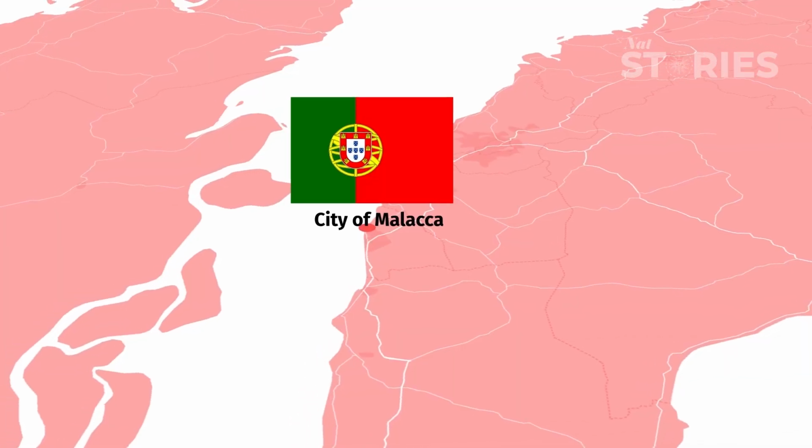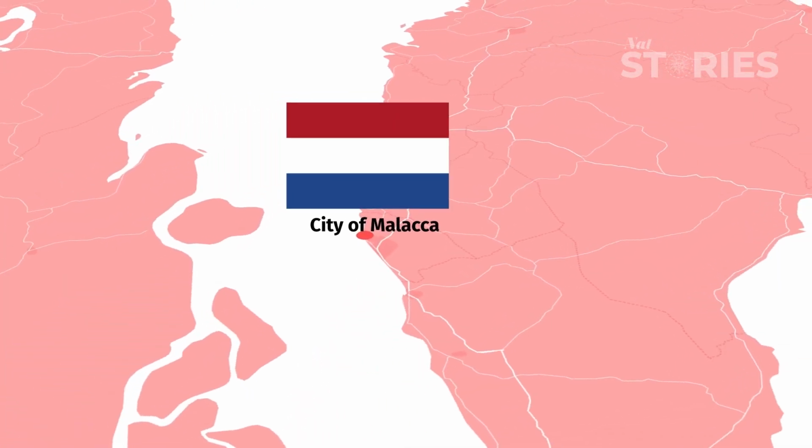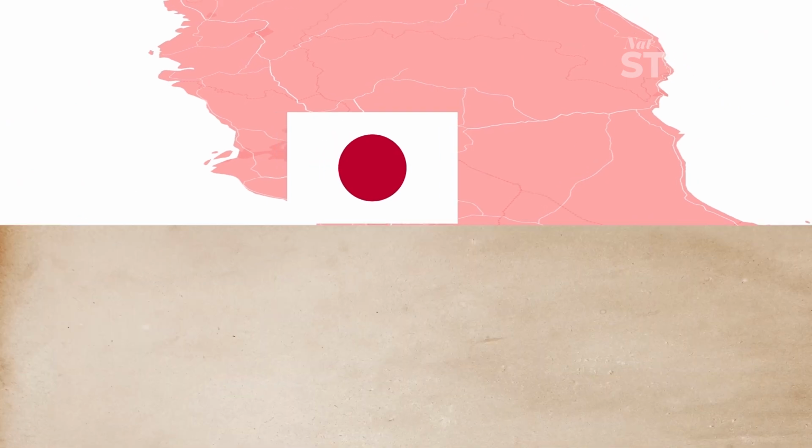So it is ships like these that the Portuguese used to attack Malacca and invade Malacca. And just imagine being a soldier defending your home in Malacca. It would be so damn scary just having these wooden massive monsters raining cannon fire down on you. Just imagine that. After the Portuguese took it, the city pretty much remained under foreign rule. First it was the Dutch, then the British, then the Japanese.